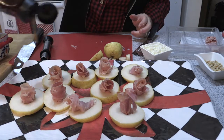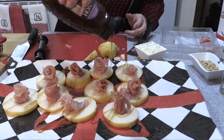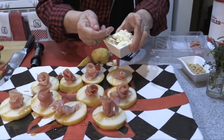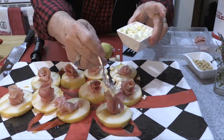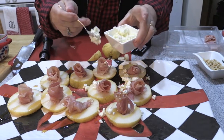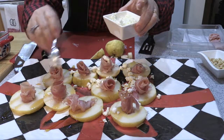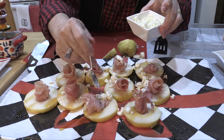And this is a wildflower honey. And we're just going to drizzle it over the top. Like so, just to bring out the saltiness of that prosciutto. And then a little bit of chèvre or goat cheese sprinkled over the top. And it doesn't have to be perfect, just get it on there. And if some people don't care for the goat cheese, you can do it on the side, but I like to do these, as a courtesy to your guests, so they know how to eat these. A little goat cheese.